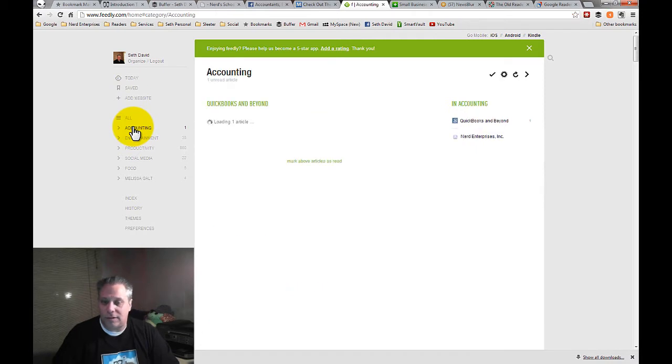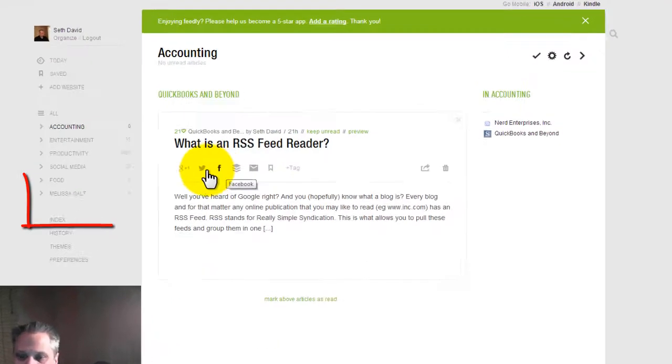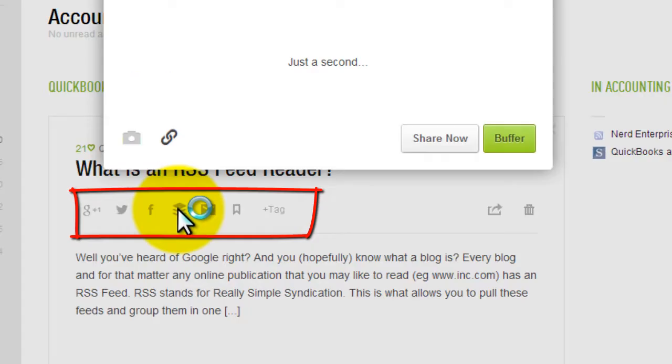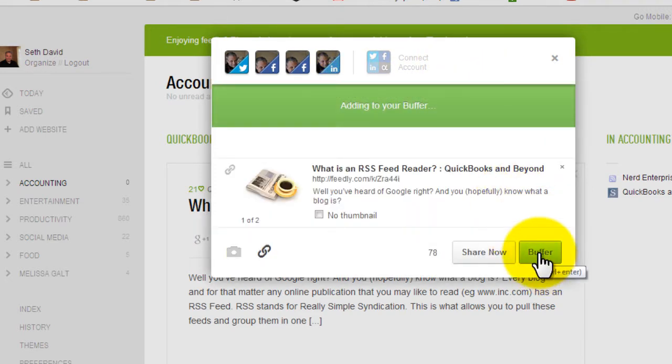And of course, just like all feed readers, I can set up my topics. There's the Sleater blog, QuickBooks, and beyond. In fact, there's the post that I just published called What is an RSS Feed Reader? So what's great about this is I can come in here and read the post, and sure enough, I've got all my sharing options. So again, I can quickly add this to my buffer, and I'll even include LinkedIn on it, and just buffer that.